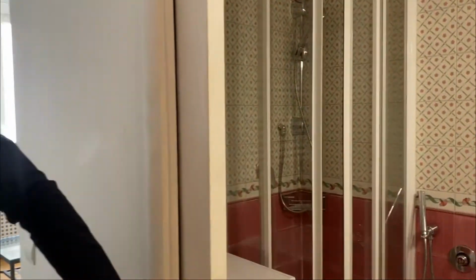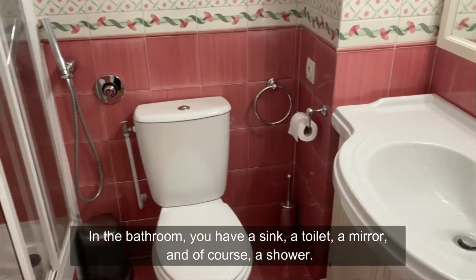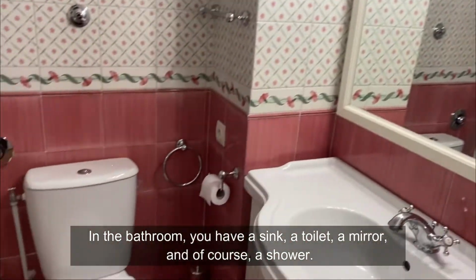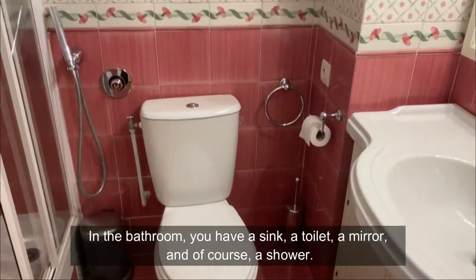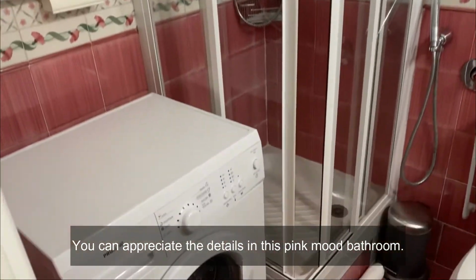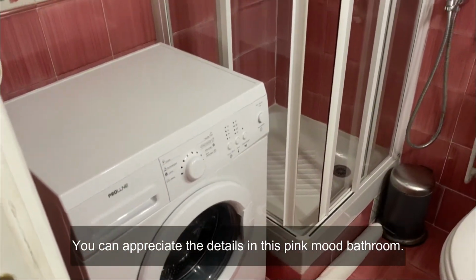Please come in. In the bathroom you have a sink, a toilet, a mirror, and of course a shower. You can appreciate the details in this pink mood bathroom.